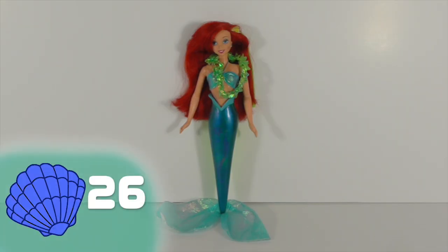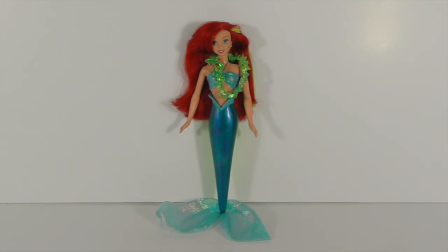This is another Ariel doll from the 90s made by Mattel, and her tail turns yellow with flowers on in warm water.